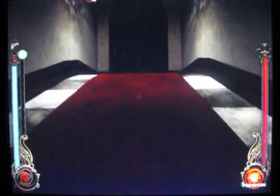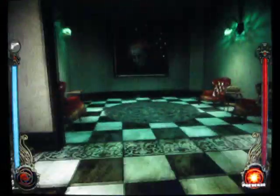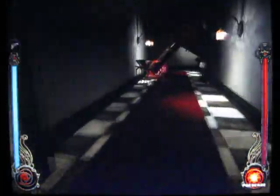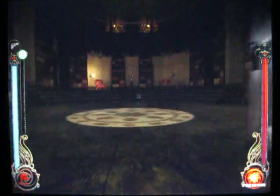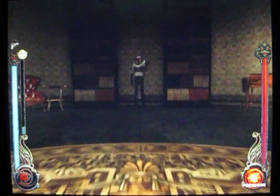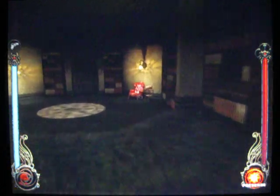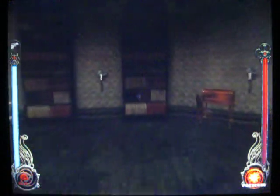Well, healing is done. Okay, I can't pick the lock on that one either. Can't open that. Well, for want of anything better to do, let's... secret passageway? Let's see. Aha.